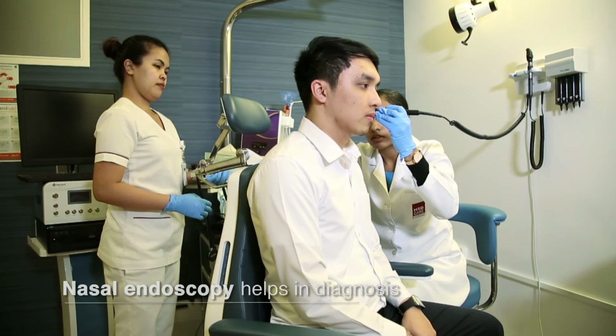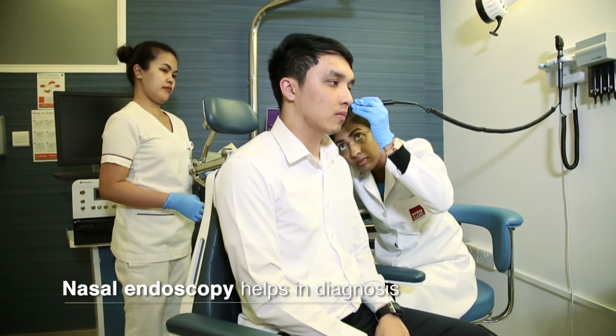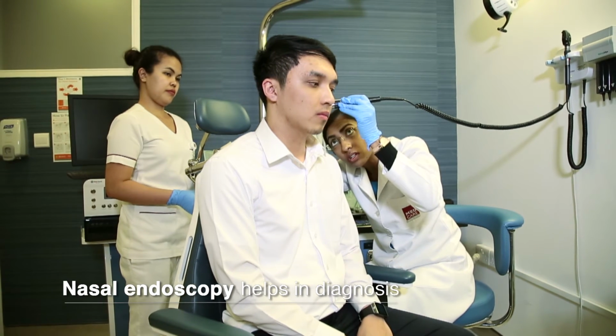The initial important part of investigating a person's nasal obstruction is nasal endoscopy. Nasal endoscopy enables us to examine or visualize the posterior or the back half of the nose, which is not seen by just looking into the nose with a headlight. Now, the treatment options for nasal obstruction can vary depending on what the underlying cause is.